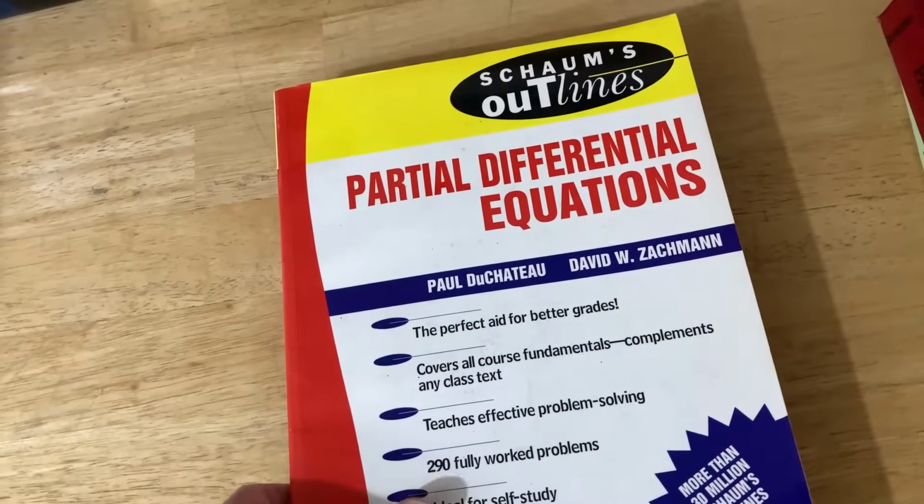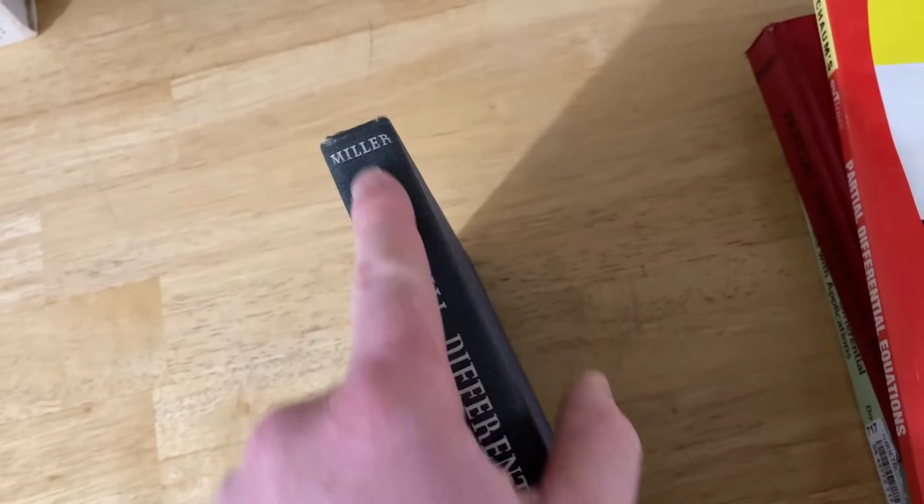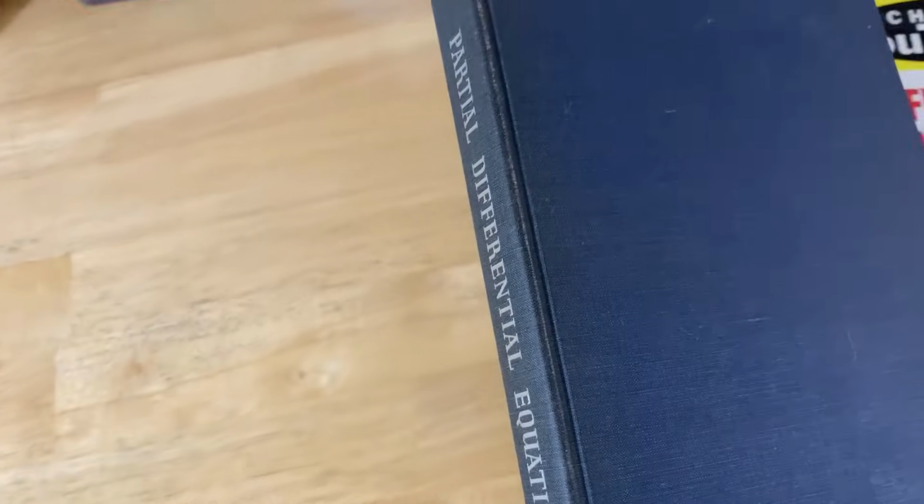The Schaum's outline on PDEs, I had to include that because it does help a little bit. And then this one here is actually really affordable. I believe this is a Dover reprint, so you can find it through Dover. And it's by Miller. This is a great book for getting started with partial differential equations.